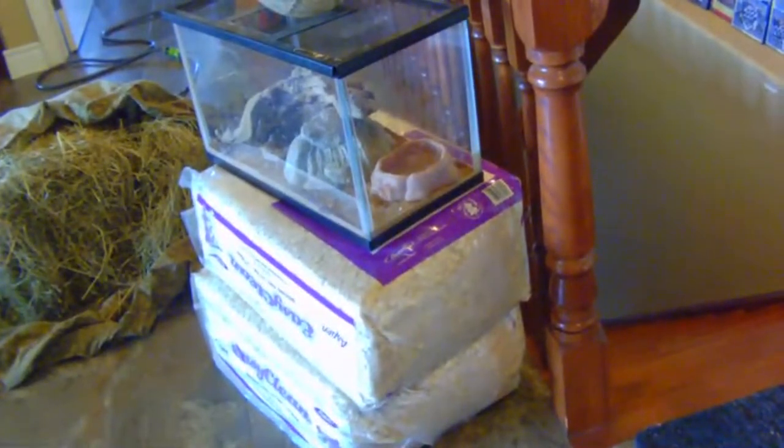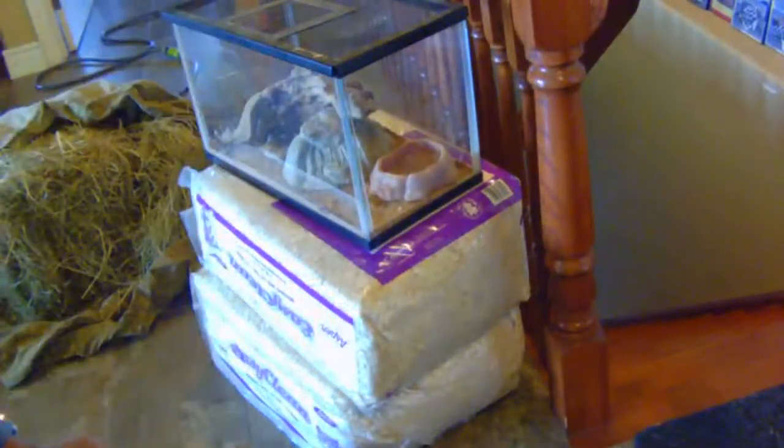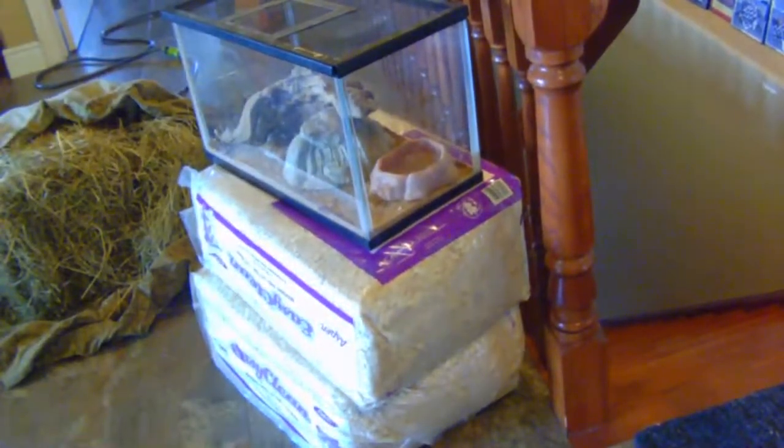Another animal that I brought up here today is not in the zoo room. So this one here is Leo the leopard gecko. And I'm just going to zoom in here on the tank. I'll take Leo out.